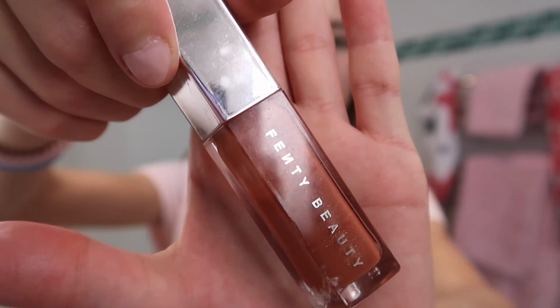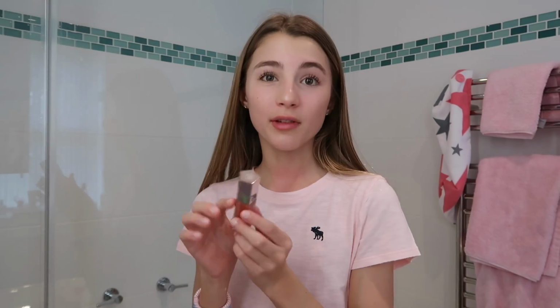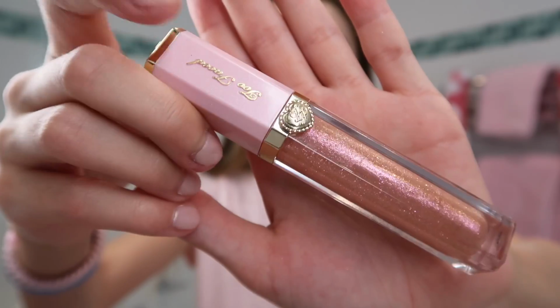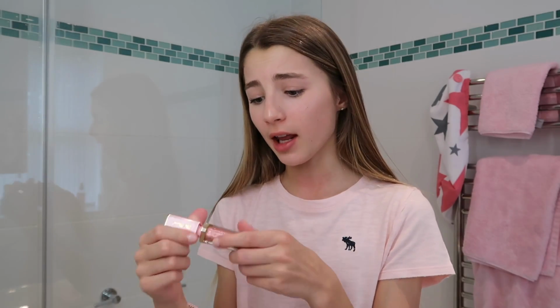I also like to use the Fenty Beauty gloss. This is called the Fenty Glow Gloss Bomb. I also really like this lip gloss and it smells really good as well. This is another one of my favorites, but I don't really wear this one every day because it's really shimmery, so I only really wear it on special occasions. This is the Too Faced Sunset Crush High Shine Sparkling Lip Gloss. This is literally in princess packaging and I love it so much. So those are my favorite lip glosses.